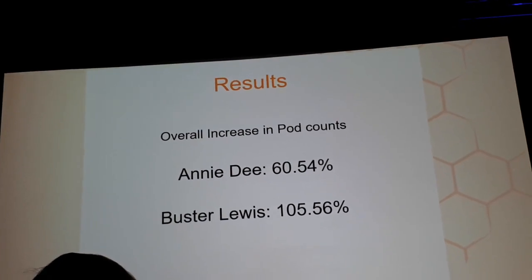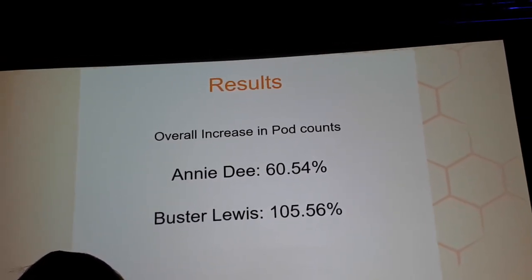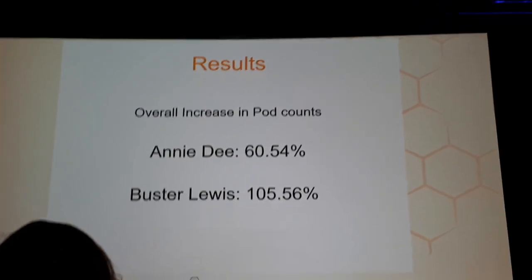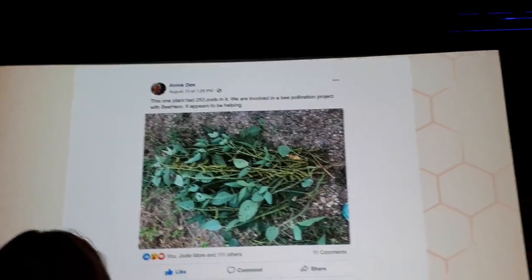Now, how many of those cling on until the combine harvester goes in? That's really in the hands of the environmentalists there. But we can manipulate those. So even if we lost half of that, it would still be a very, very good result. There's Annie with all the pods.